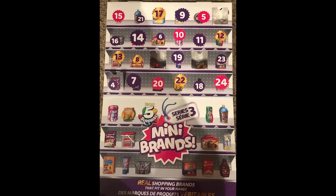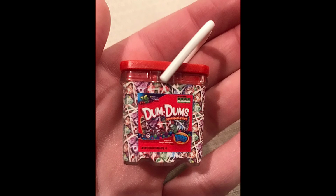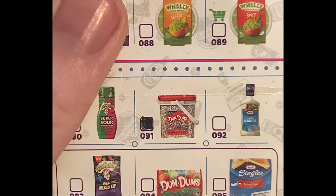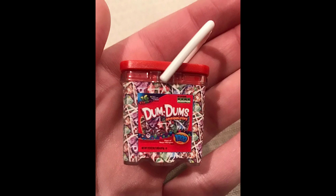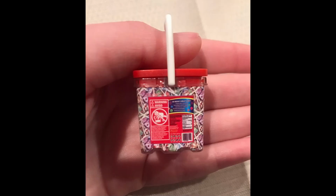Hey everyone, welcome back to day 5, and that means it's time to open another door. It looks like we have gotten Dum Dums, which is number 91 on the collector's guide. The container has 16 flavours and there are 1,000 of them. The front is copied on both sides but narrower, and on the back there is a warning for children, nutrition facts and barcode. I really like this one, the entire container is covered in lollipops.